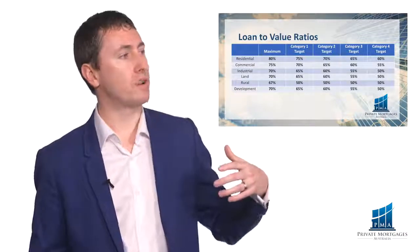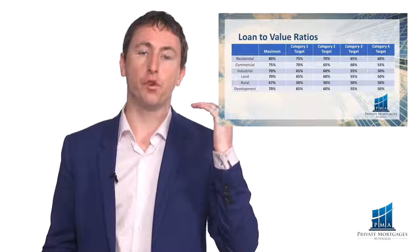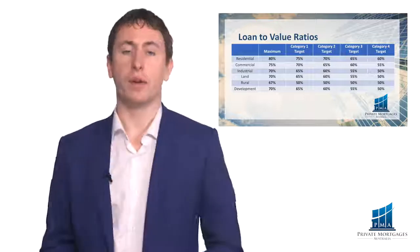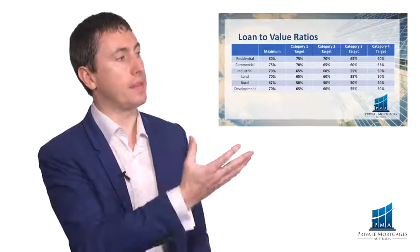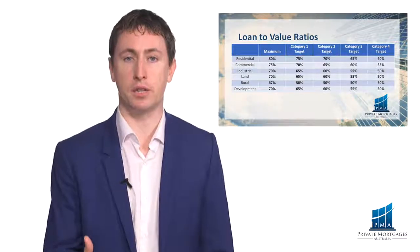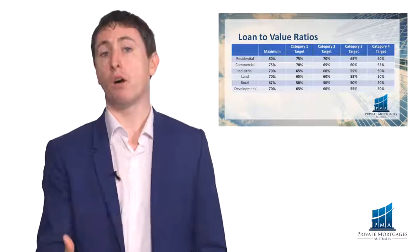Now, you'll notice that we've got target LVRs. As much as it's got a target there, it's not the firm limit that you might have with a bank. On the far left-hand side there, we've got the maximum. For commercial property, we can actually go up to 75% loan to value ratio, even though the target says, say, 70%. This is where that flexibility comes in with private lending. It's all about making a commercial decision as to what's going to suit the client and get the best outcome for them at the end of the day. So that's where private lending can really help out.